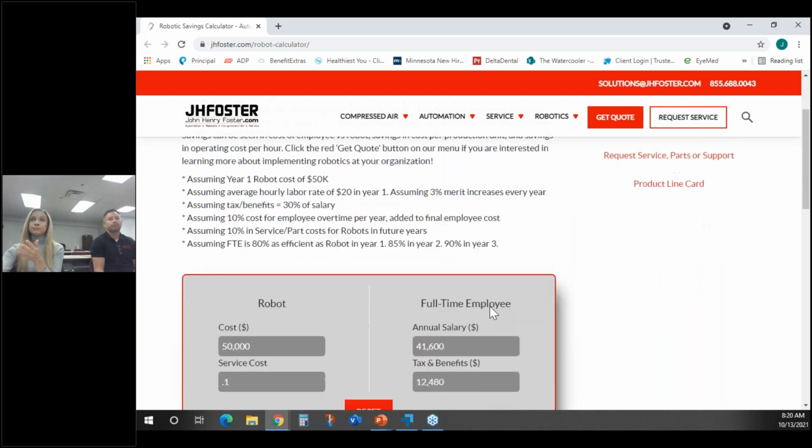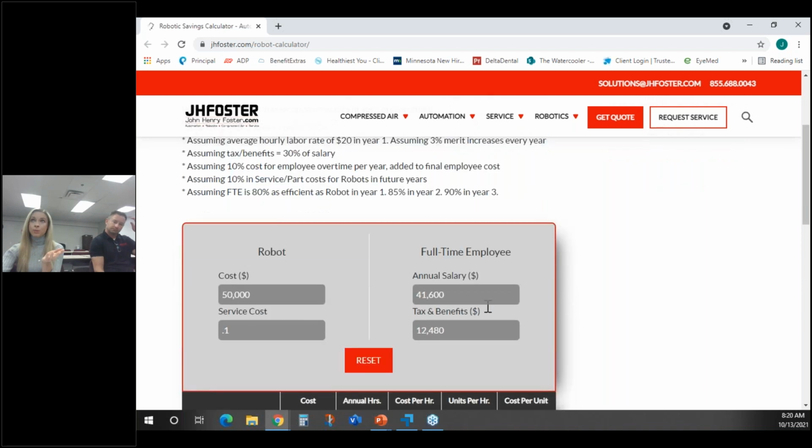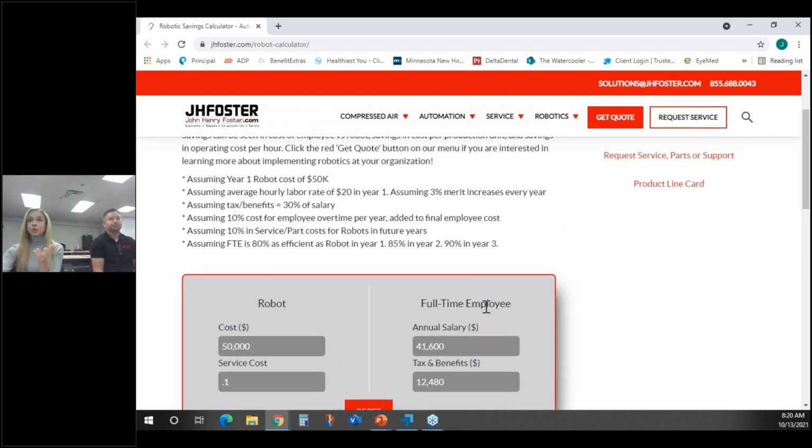So they assume, first of all, a year one cost of a robot of $50,000, and that'll change based on what kind of robotic solution you implement, but these factors can all be changed in the calculator. And then they assume an average hourly labor rate of $20 an hour, and then a 3% merit increase year over year. And that field can also be changed in the calculator. And then assuming payroll taxes and benefits and things like that make up 30% of somebody's salary, that's factored in. And then assuming approximately 10% overtime for employees added to the final employee cost.